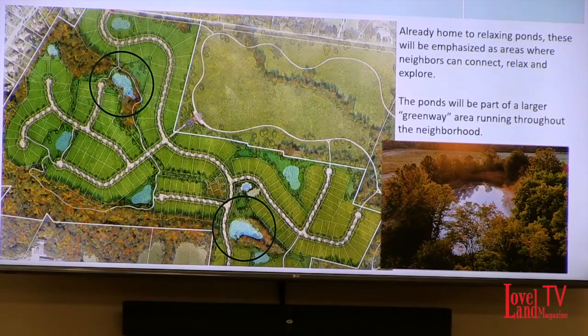As Mr. Kennedy mentioned, there's a couple ponds that are existing on site. These are two existing natural features that we really wanted to highlight and enhance. So by cleaning up around them, we can open up views to the ponds, give people access to them, and pull people in, and the ponds create the two ends of this natural greenway that's going to run throughout the neighborhood.